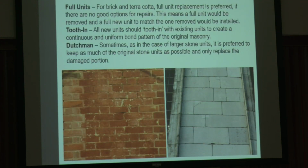When we're doing that, we always say, if you're going to take one out, put a full unit back in. If you're taking out a damaged unit, put a full one in and make certain it's toothed in. What that means is, if you take this brick out, don't put two little ones back in here. It should be a full brick so that it's following the original bond pattern of the masonry that's in here. And then there are Dutchman patches, and we see this a lot on stone.